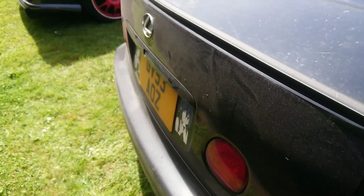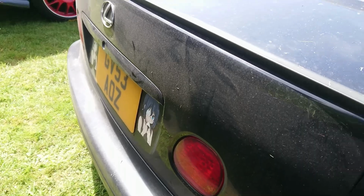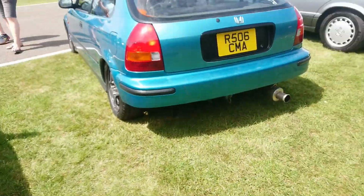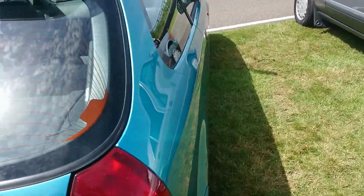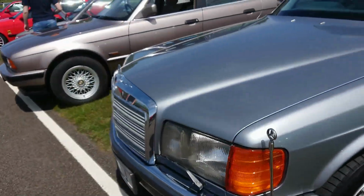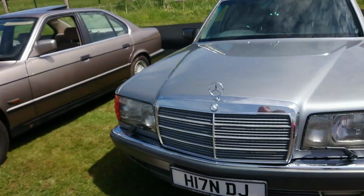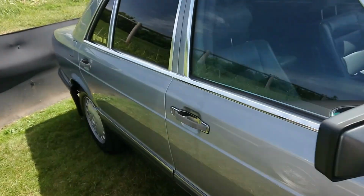It's this Japanese spec one with the square plate, or actually no, that's a UK plate aperture, so maybe not. 1997-1998 Honda Civic EK EJ hatch. Worth a lot of money now. Mercedes-Benz S-Class. Can't remember the model code.